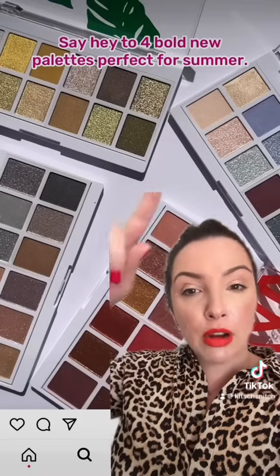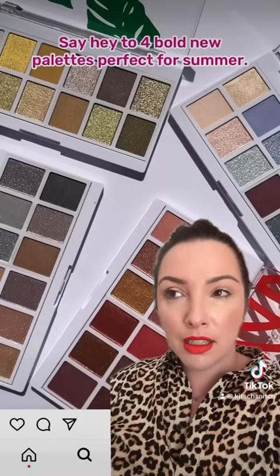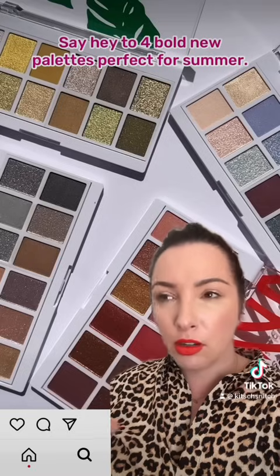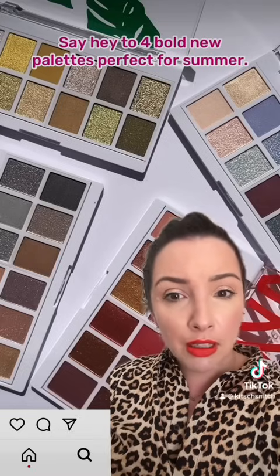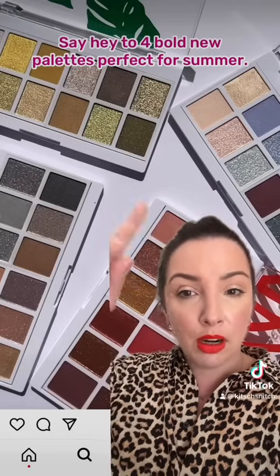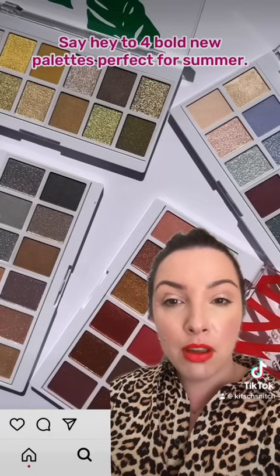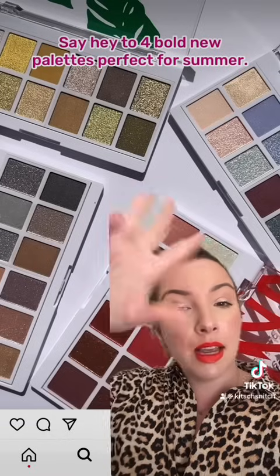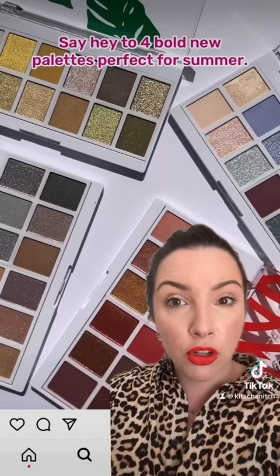Aussie news, Australis have released 4 palettes. I like these palettes. I've tried, there was like a greeny one and like a purpley one that came out earlier this year. I really like the quality of them. The quality of these shimmers are really nice. The mattes are quite nice. So I'm glad to see more of them. These are more like earth, fire, wind, water. So let's show you them.